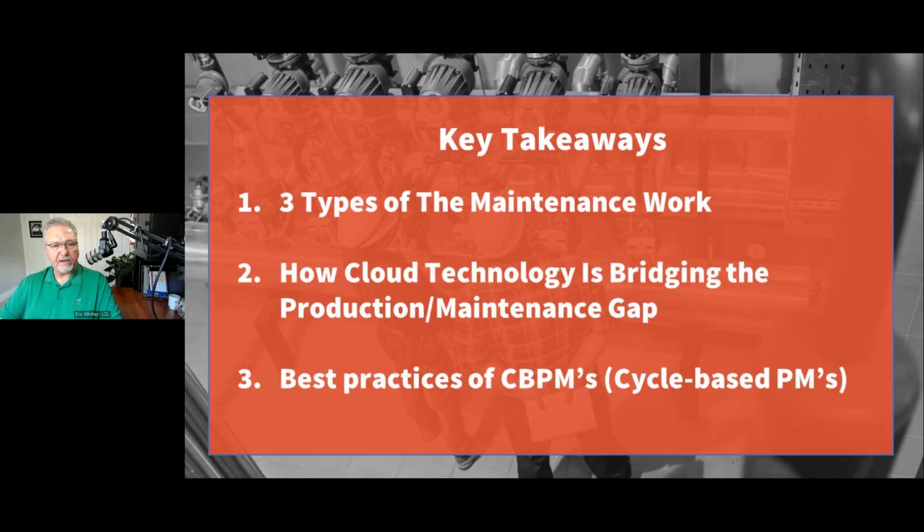Let me move on to the next slide and talk a little bit about some of the takeaways that we're going to get out of this presentation today. The first thing I'm going to do is lay some foundation of what I'm going to talk about in the middle part and the end of the presentation. Part of that is to really understand what the three types of maintenance work are, and where cycle-based maintenance falls into those three types. And then I'm going to talk about how technology is bridging that gap between production and maintenance.